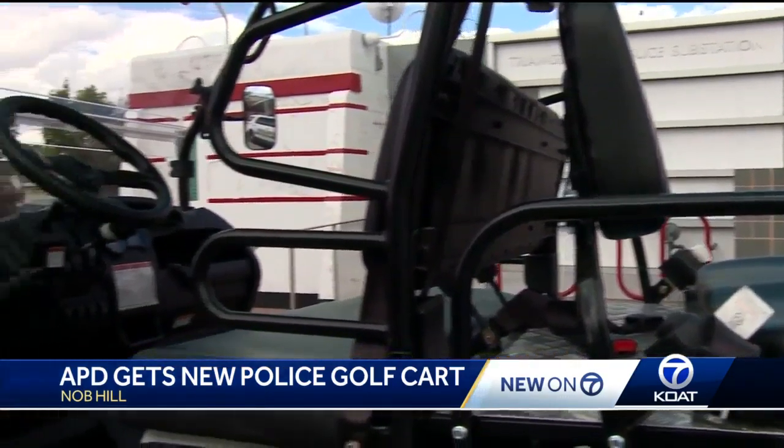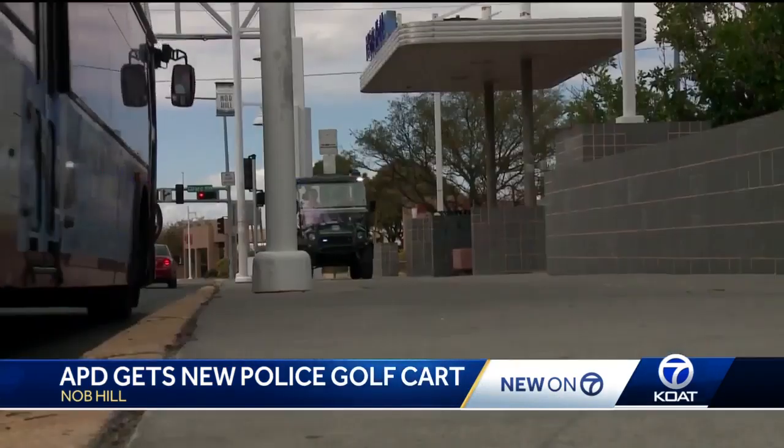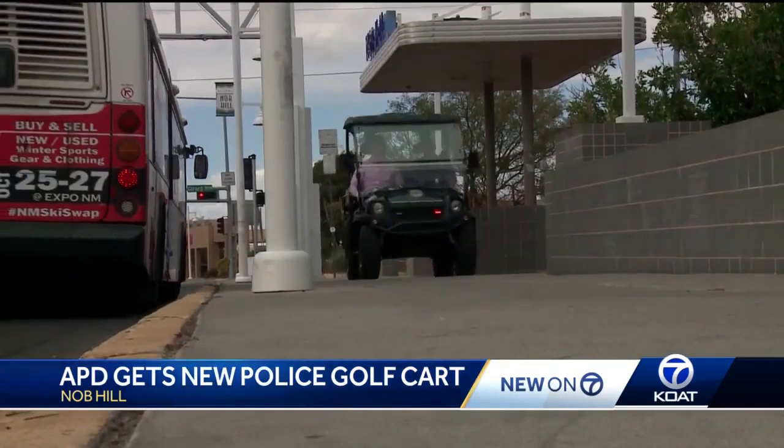Keep your eyes out for this cool cop cart, keeping the streets around Knob Hill safer. Justin Matthews, KOAT, Action 7 News. The cart is electric. It gets parked and charged in a locked garage near the Frontier restaurant.